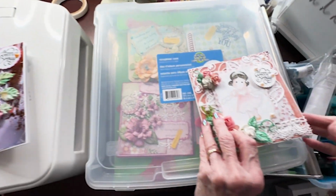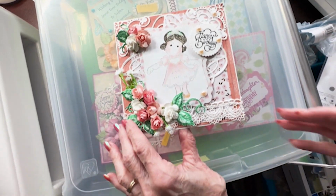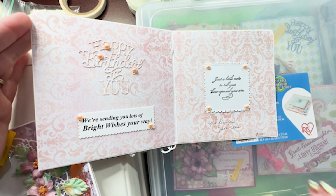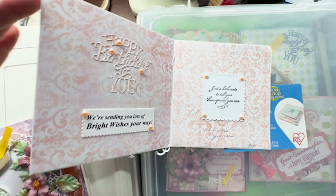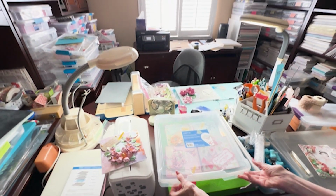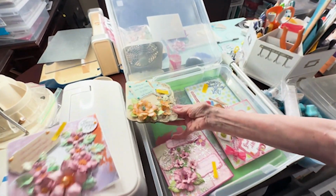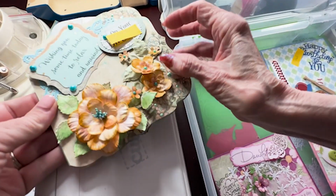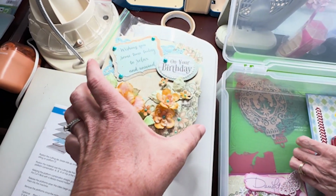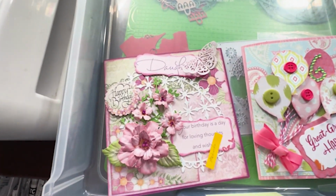Yes. And here's another one. I colored that. I have a die. I have a stamp, and that was for my granddaughter. Oh, that's so pretty. So if somebody wanted a card from you, they could ask you to customize it based on the person that they're ordering a card for. Yes, they could. Now, here's another one. It's a little different. Let me take the name off. That's so cute. I love how they all are so unique and none of them look the same. No. I've never made two cards alike.